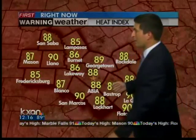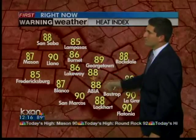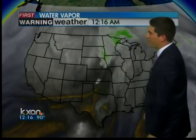Now, as far as the heat index values go, when you factor in the humidity to the air temperature, it feels like 90 already in Llano, 89 in Georgetown, and 88 currently here in the city. And these numbers are going to get into that concerning area again later on this afternoon in the middle 90s, that area that you're going to want to take a little extra caution if you are going to be out and about, maybe firing up the grill later on for some Memorial Day grilling for the evening hours.